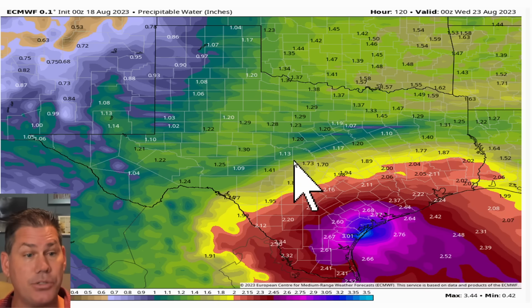But between now and then, the heat is going to be the real deal, folks. We're talking widespread triple digits, if not 110. And a lot of these areas are bringing some of, again, the hottest temperatures you've seen. So this is some dangerous heat.